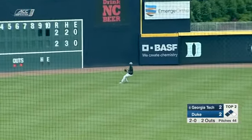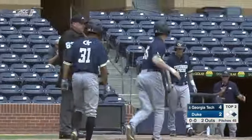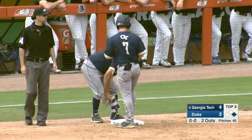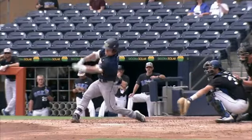Nice job by Waddell, dropping that one in front of Kent Taylor. So Georgia Tech maybe an inch away from the inning being over on two consecutive pitches. Instead, it's back-to-back, two out, two RBI singles. And the Yellow Jackets have gone from down 2-0 to up 4-2 in a matter of minutes.